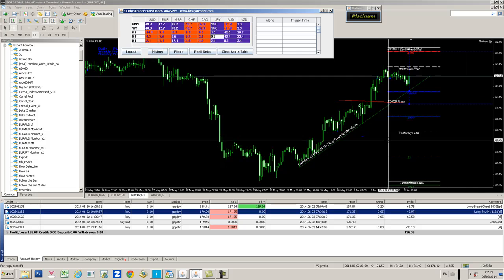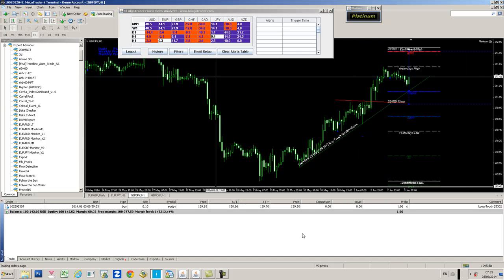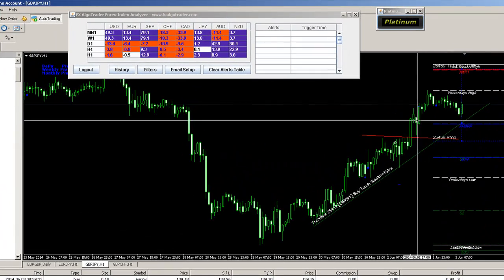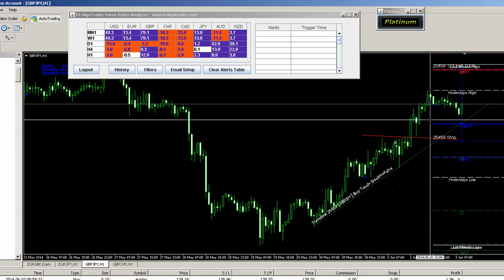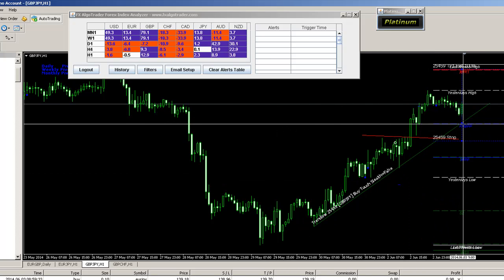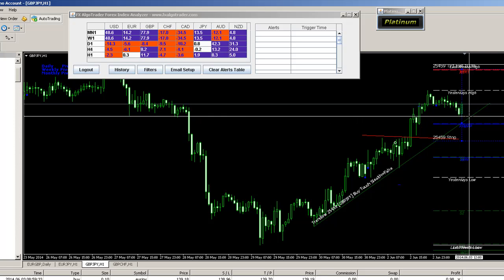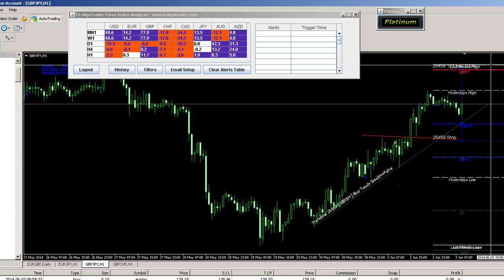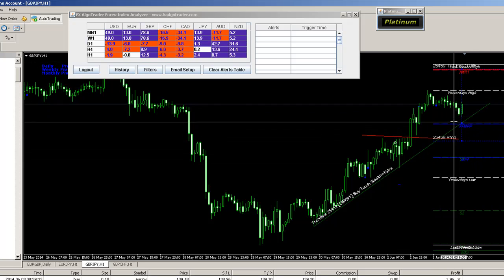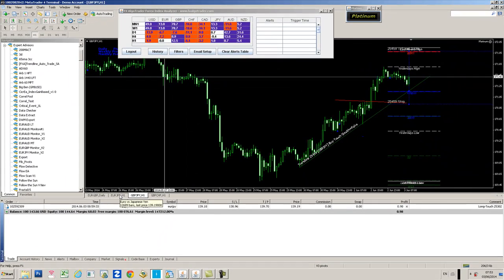We put another long Euro-Yen trade on this morning. We saw a pivot confluence on the central pivot and the monthly pivot. We drew a trend line through these swing lows, which also happened to intersect with this pivot confluence, and we got an automated trade entered from the Platinum system off this trend line, and that seems to be working at the moment.